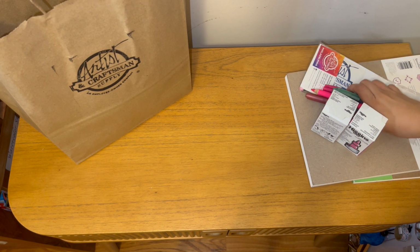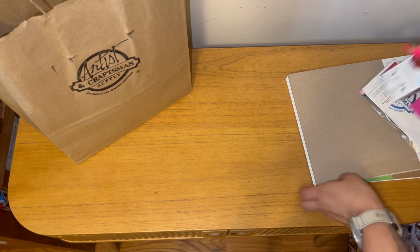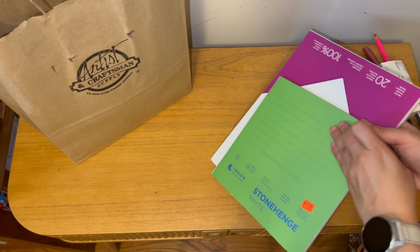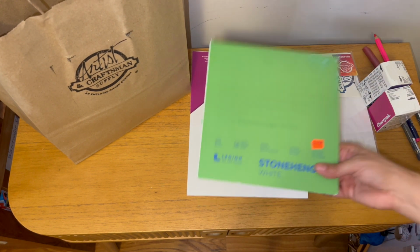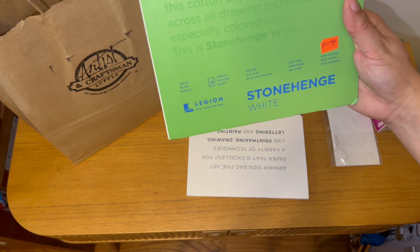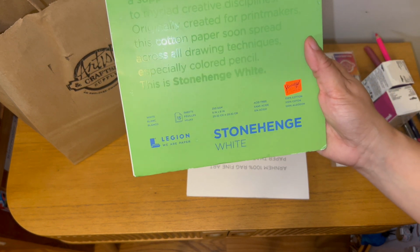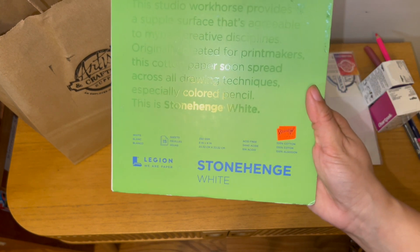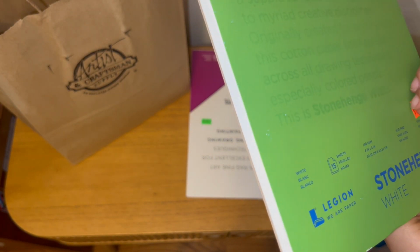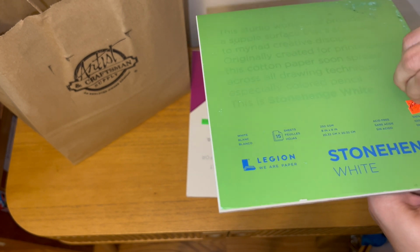I wasn't looking for anything in particular in this store, but as soon as I walked in, I saw that they had a summer sale, and they had some watercolor pads that were on discount. This pad, the Stonehenge White, 250 GSM, 8x8, acid free, 100% cotton paper for $9. If I lift this up, I'm 100% sure this is way more than what it says.